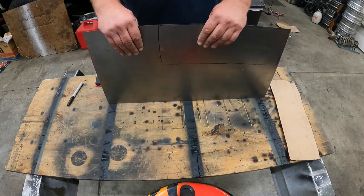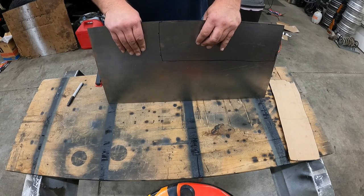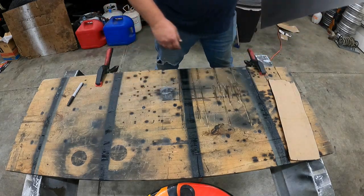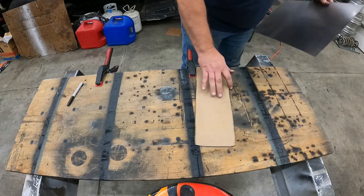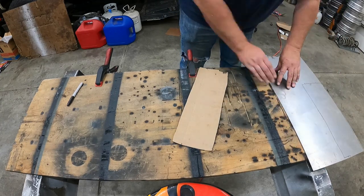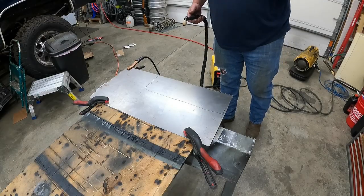I'll take the cutoff wheel on this. Actually, I don't use my plasma cutter often, but I think I will on this one. So I think I'm gonna hit this with the plasma. So let me get that stuff drug out. And we're gonna cut this off the side back here. So I'll be right back. All righty, here we go.